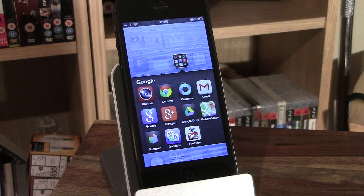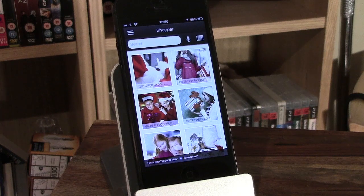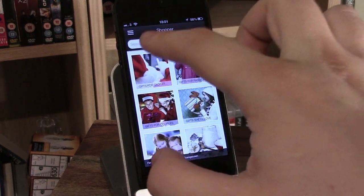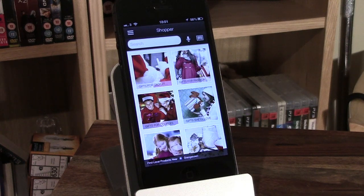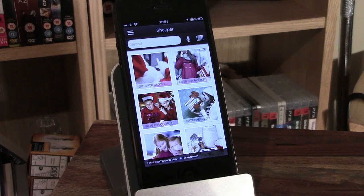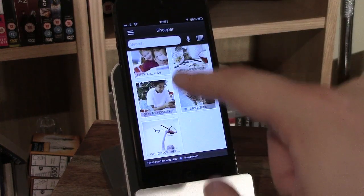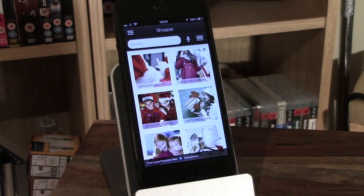Next up, we're going to be having a look at Google Shopper. Obviously you can now go on to google.com and they've got a specific shopping center for searches. So again, it's exactly what you would think. It has a very good search function. It is optimized for the iPhone 5 screen, which is really nice. It's got specific things here at the moment, obviously coming up to Christmas: gifts for her, gifts for him, gifts she'll love, etc. Or you can use their voice search, which again is super good in my opinion.